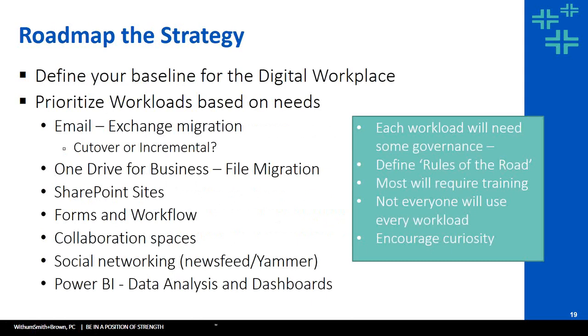Or are you looking to improve collaboration and provide collaborative sites? Do you want to use groups? And how will you use groups? And how will your users navigate through groups? So you need to prioritize those workloads and figure out, based on your need, how you want to roll a lot of these pieces out. And that's going to give you the basis for developing your roadmap for how you can envision rolling these things out. I'm going to say that I've seen a lot of different strategies.